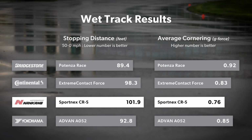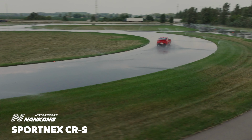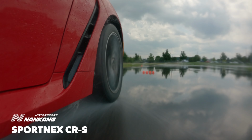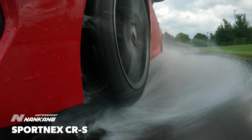In the wet, the Nankang trailed the group in braking and struggled a bit on the skid pad. Our team noted the steering was still very strong, but the rear end couldn't stay planted under power or hard braking. Diminished wet traction can be a reality of extreme performance summer tires, but it seems significant sacrifices were made for the sake of its excellent drive performance.